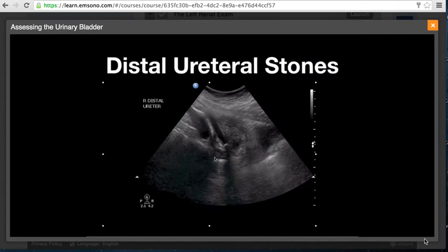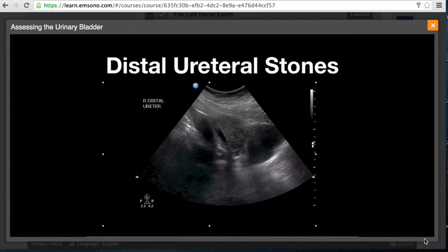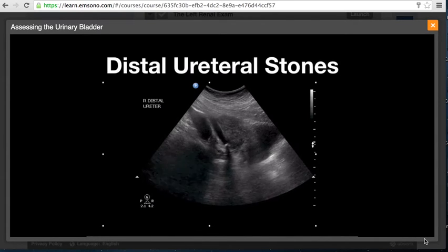Here's another distal ureteral stone. This one, you can see here, it's sagittal, so this is anterior, posterior, head and foot. Urinary bladder's down here, so you're not right at the trigone where the ureter enters into the bladder, but you can see that using the patient's uterus as a window, you can see the right distal ureter coming in, and here's the echogenic stone with shadowing. So again, it's worth taking a look for these distal ureteral stones, especially if you see unilateral hydronephrosis.